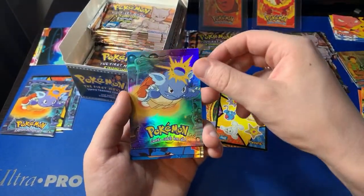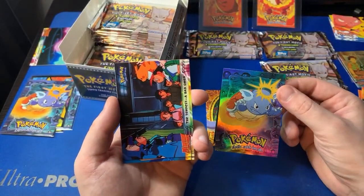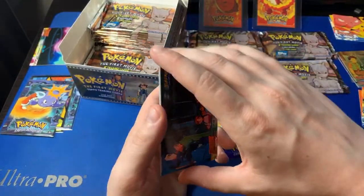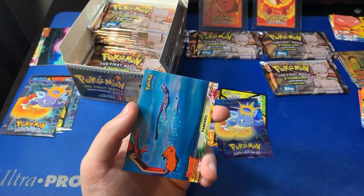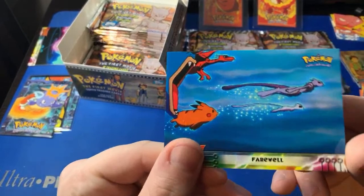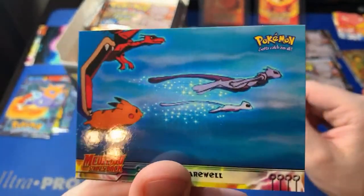And we got Wartortle in a holo, which is really rare to get one of the insert cards in holo. It's rare to get them in the die cut, but I think it's a lot more rare to get them in holo. So that's pretty cool. Look how pixelated this is. It looks like they took an iPhone picture of a TV.